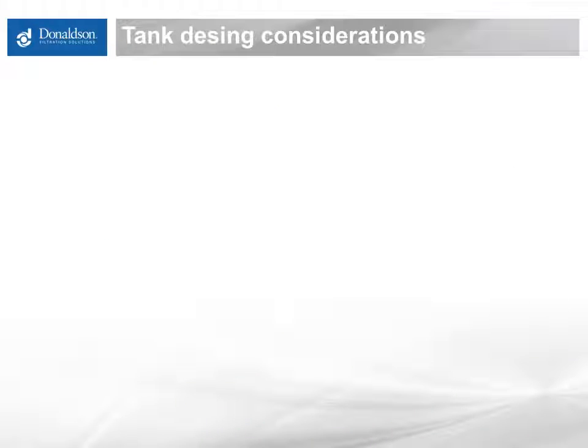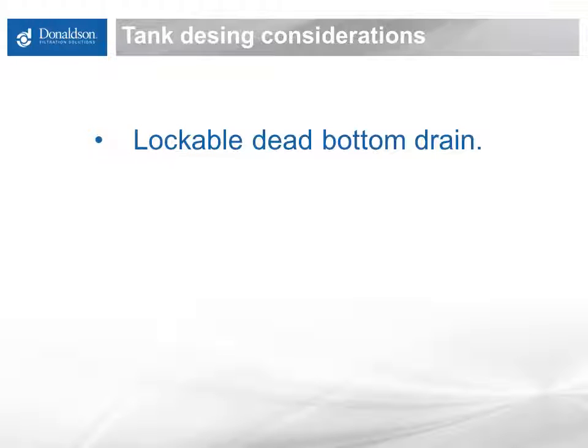Lastly, some considerations if you're buying a tank or designing a tank or going to choose a tank to use for mobile fueling. There are some things that can really help manage the particulate and water in the system and make it easier to deal with. Probably the most valuable thing is a dead bottom drain on your tank, so that if you park your mobile truck or trailer you can have water collect at a low point drain, an absolute dead low point drain, and simply open a valve and drain it out. That's your best bet.